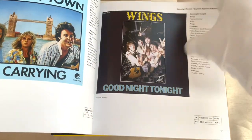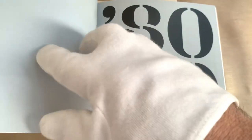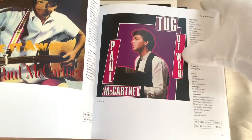All the singles, 80 singles. I mean, that's incredible. What other artists could do that many and actually all be quality material? Into the 80s then. Coming up, Waterfalls, what a beautiful song.